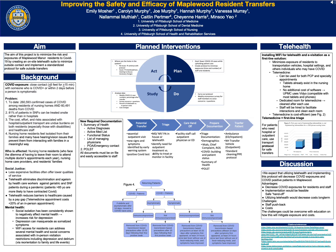COVID-negative patients can be moved to the COVID-naive area if afebrile and asymptomatic after 14 days. COVID-positive patients will be categorized into symptomatic and asymptomatic, then further into immunocompromised and non-immunocompromised. Specific protocols will be followed for these patients as seen in the flowchart.